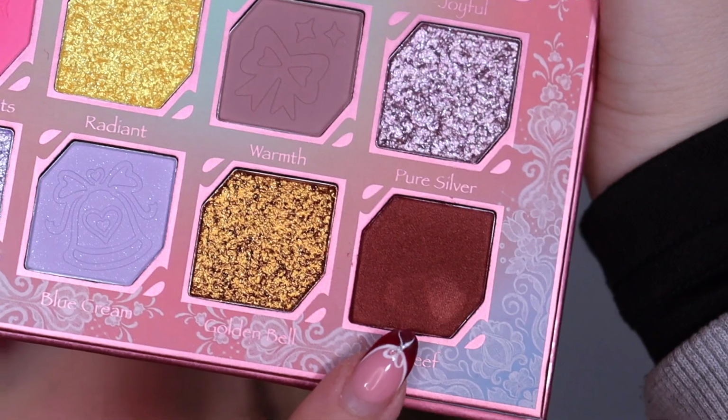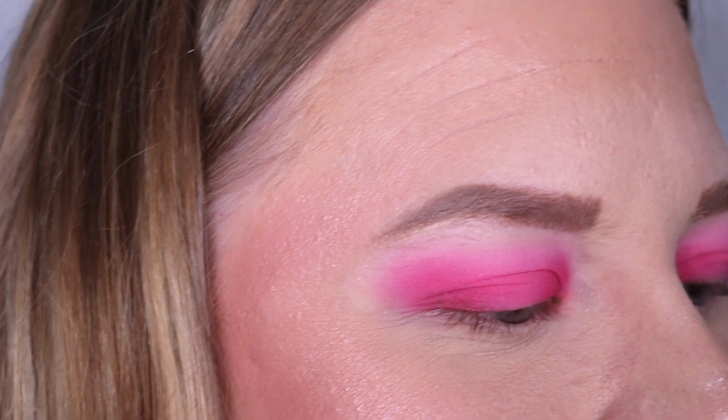Okay, the look is looking a little bit, I don't want to say flat, but I need a tiny bit of depth in there, I think. So I'm going to take this shade here, which is Toffee, I think. It's not a proper matte. I think it has a tiny bit of satin in it.